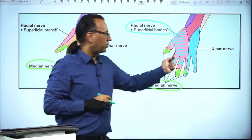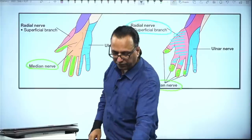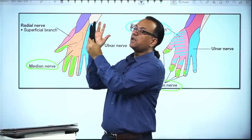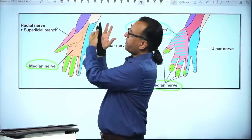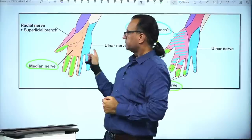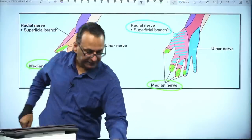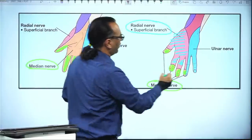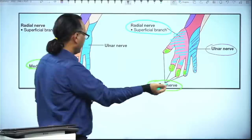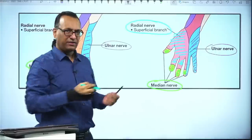Now, 3.5 dorsal or ventral, you have discussed. What about the 1.5? 1.5 skin, medially, maybe anterior or posterior, is ulnar nerve. So as you can see, maybe you are talking about the nail bed area, or maybe the anterior area, 1.5 is by ulnar nerve. Just kind of a revision.